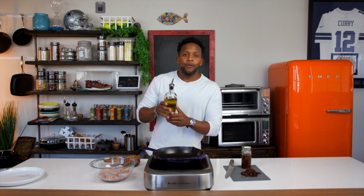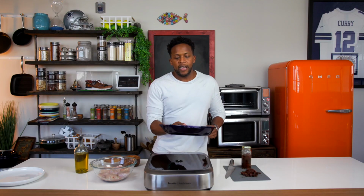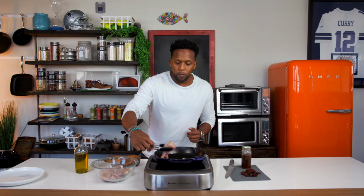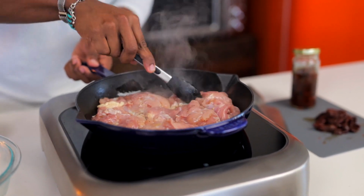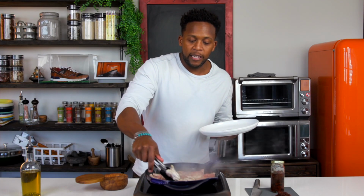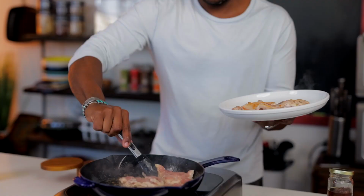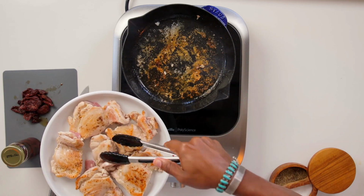Next, we're gonna fire up a skillet, place it on medium-high heat. We're gonna add in some olive oil. Make sure that pan is nice and hot. And then we're gonna add in our chicken thighs. What we're trying to go for here is a really nice sear on the chicken. This part is just for getting some color on it. And then after about 3 minutes, we're gonna take the chicken out of the skillet. Again, it's okay if the chicken is not cooked all the way through. We just want to sear the top part of it and also provide some flavor inside of the skillet.